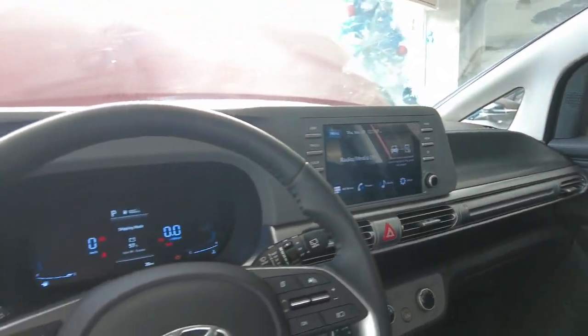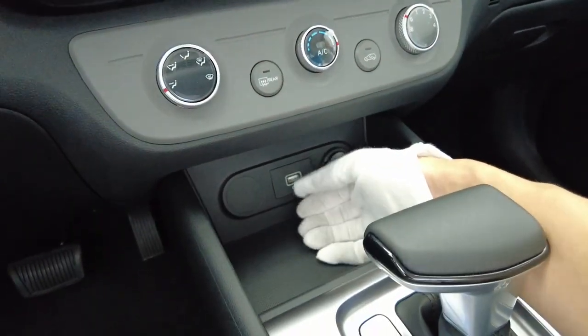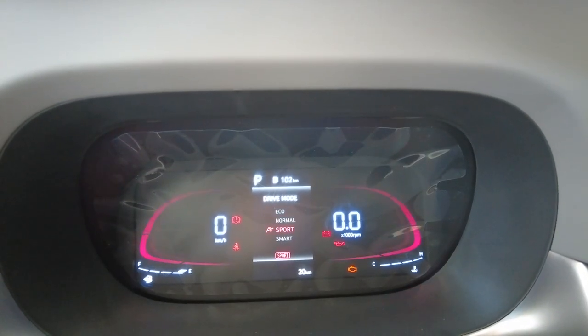This area is the same as the base. This one as well here. There's no wireless charge pads. It is the same as the base variant, but this one comes with Eco, Normal, Sport, and Smart.